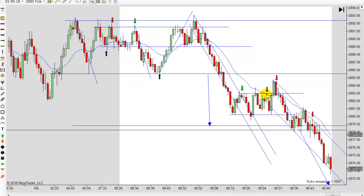So there was a second entry short right here, a double test. I like that one. It was good for a scalp only. And then you got the failed breakout here, big bearish bar. I like going short right there. There's a lower high here, but you've had your measured move. This is almost a doji, and we're just kind of going sideways here.